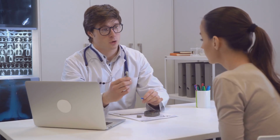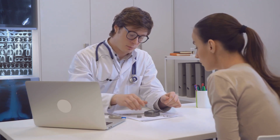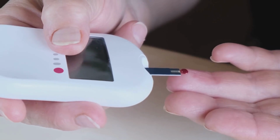These two conditions are more intertwined than you might think, and understanding their relationship is key to managing and potentially overcoming the debilitating impacts of CFS. So what exactly are these conditions?